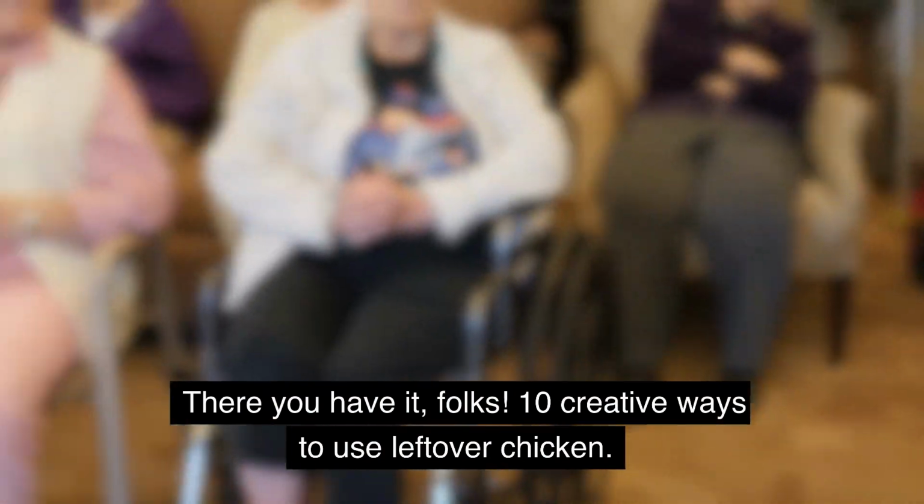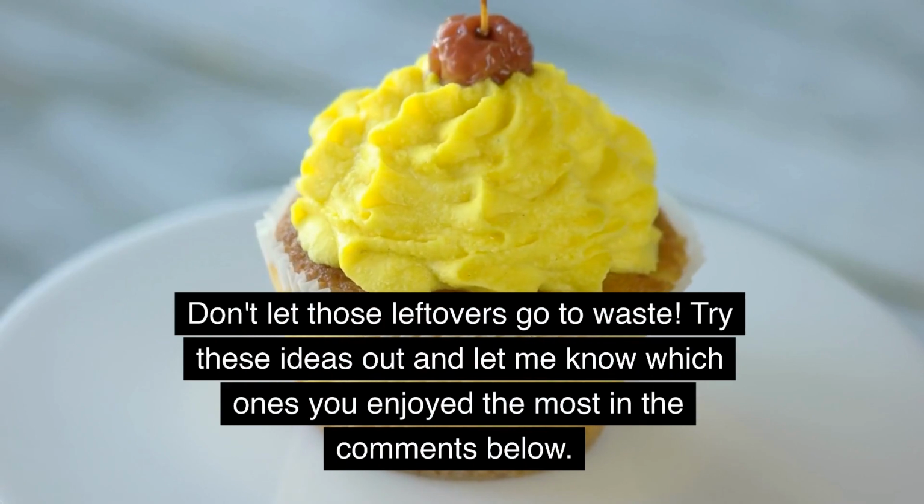10 creative ways to use leftover chicken. Don't let those leftovers go to waste.